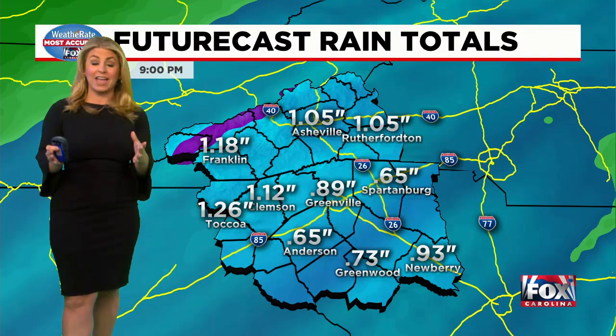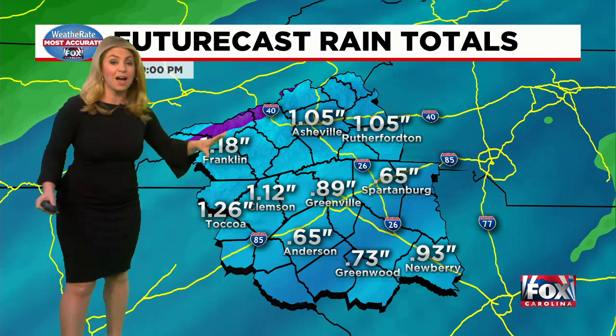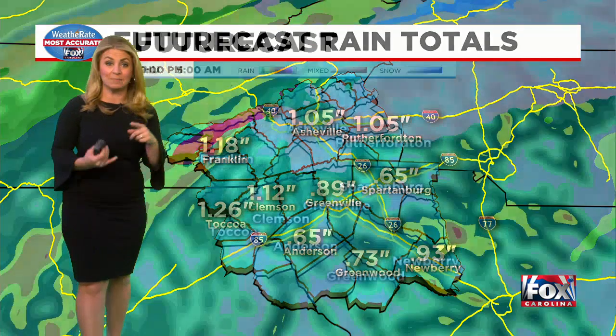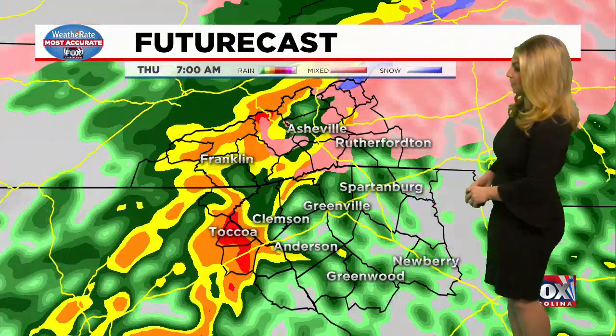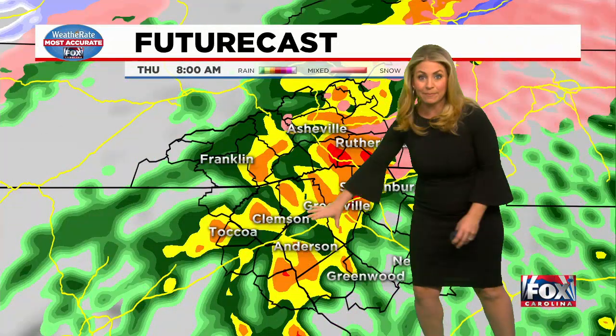Rain will get very heavy by about 6 a.m. So we're looking at the day total of rainfall to be upwards of 3/4 of an inch to over an inch, which means we could see ponding on roadways. And Futurecast really shows some of that heavier rain developing through about 6 a.m., lasting through most of the morning, just slamming us with rainfall.